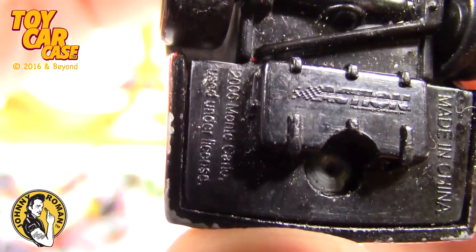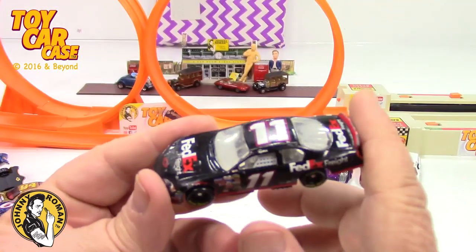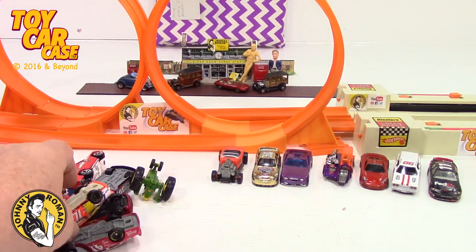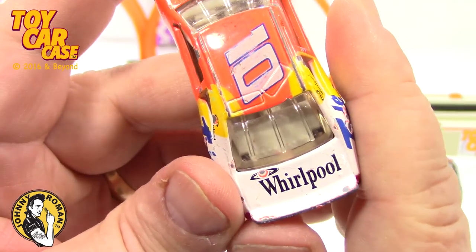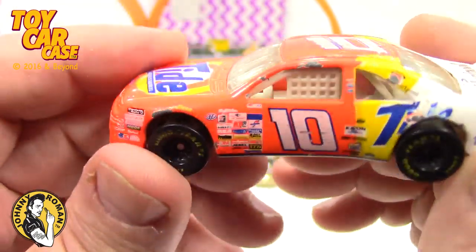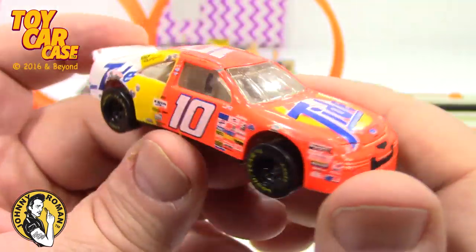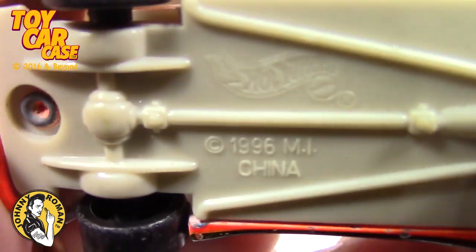Oh, there's the 2006. What a goofy goober. Kids, don't grow up to be goofy goobers. Be normal people. Whirlpool, NASCAR. Tide. This one is pretty sweet. Hot Wheels. Easy. Look how big that logo is.